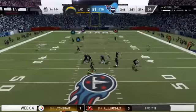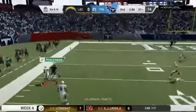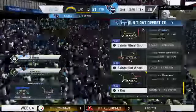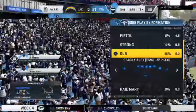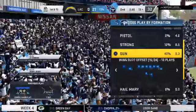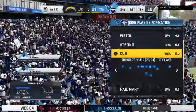From the gun, it's Allen. He's got a man. That's caught. Left sideline. That one goes for 24 yards. He's such a good route runner. Shows it there on third down. Very proficient and a good pass.